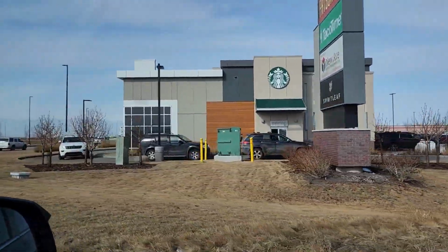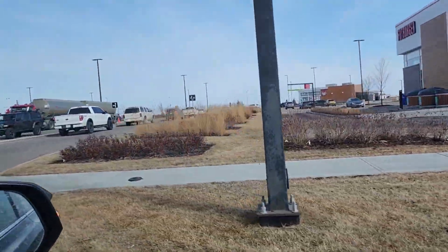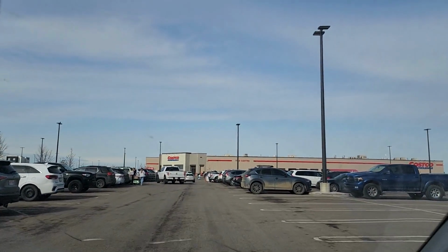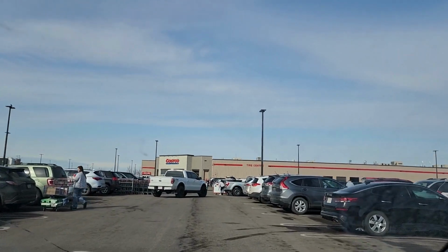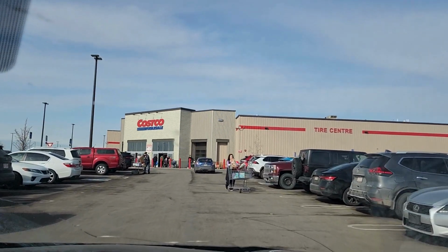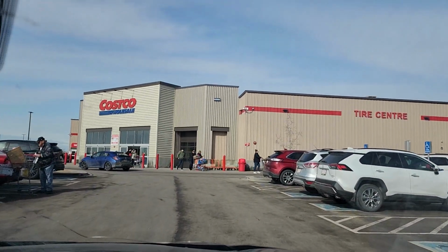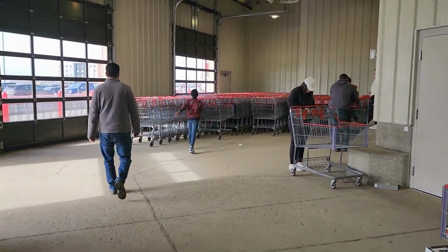So I couldn't make it to Costco as planned. This is me going the next day, which is Sunday after church, to pick some items in Costco. I've got my little helpers with me as well, so let's shop together.